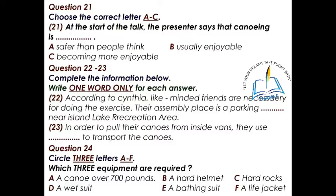Usually, we assemble in a parking shelter near the Island Lake Recreation Area. We pull our canoes from inside the vans, lift them from atop the cars and trucks, and attach wheels to help transport them to the shores of the lake beside the boat dock. What equipment do you need for the sport? Well, first and foremost, a canoe, of course.